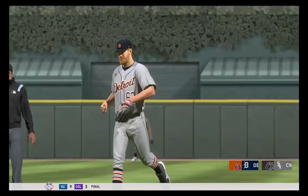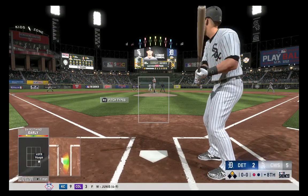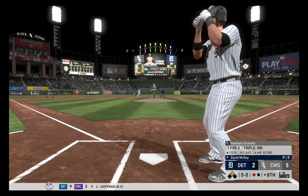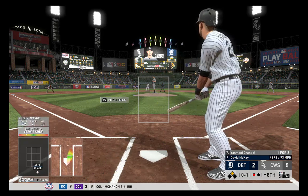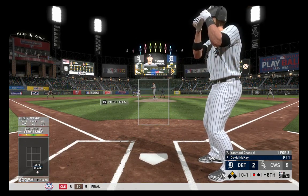Cutting it close here, but he comes through in the 8th to extend his hitting streak. Yeah, and he was staring at his last at-bat right there, or probably his last at-bat. It would have been tough to get him another AB in this one, but he's able to get it done. Hey, better late than never. And I'm sure when he walked into that batter's box, he's thinking, this very well could be my last AB of this game, so if I'm going to keep this streak alive, I'm going to have to do it right now.